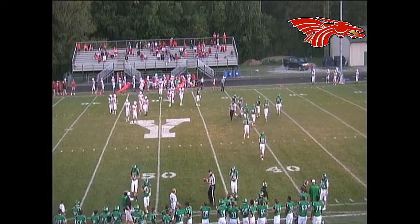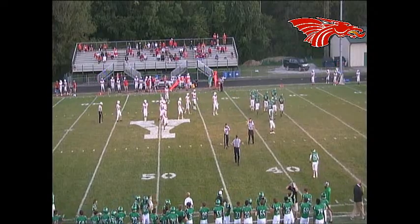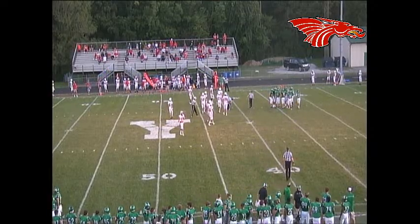Yorktown takes over with 5 seconds to go in the first quarter, trailing New Palestine 14-0. So they marked it down at the 41. So that's where the Tigers will begin. Good field position for Yorktown.